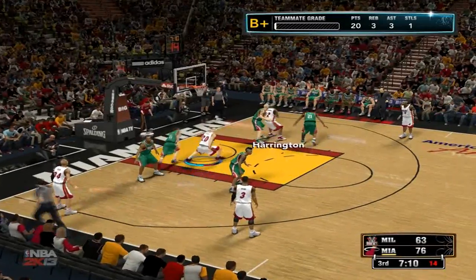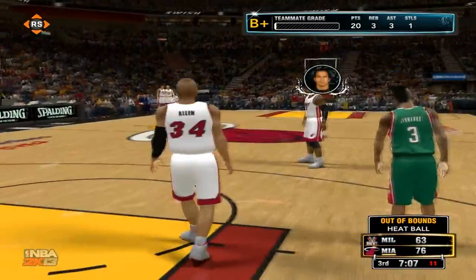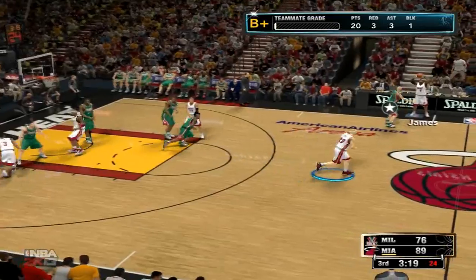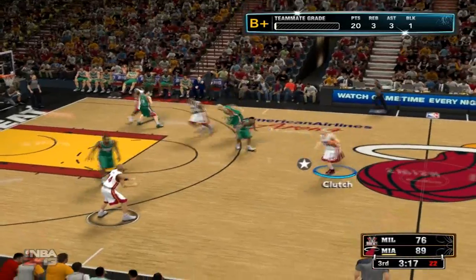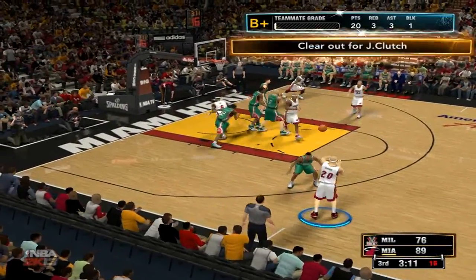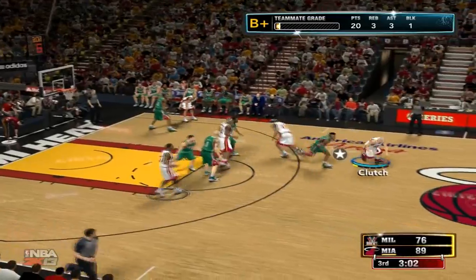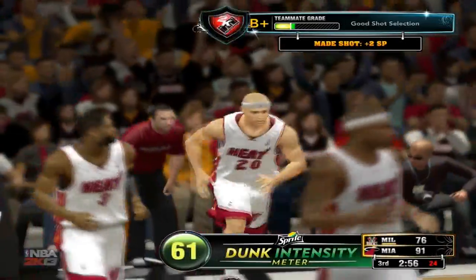Harrington. And Ellis with the block. And that'll be Miami as it goes out of bounds. The Heat retain possession. Miami with the ball. Here's Clutch. He's got 20. Allen right side. LeBron outside. Here's Clutch. 6 to shoot. And that's the devastating one-handed jam.